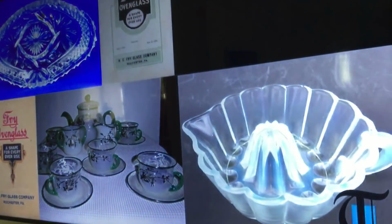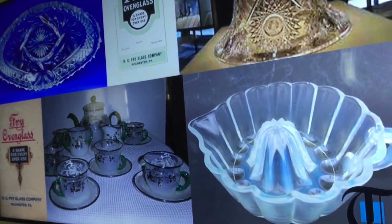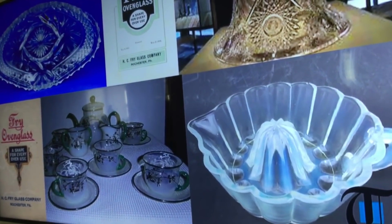At its peak, H.C. Fry Glass employed over 1,000 people in North Rochester. Its products included cut glass, ovenware, tableware, dishware, stone doors, and glass for industrial concerns. The plant also contained its own chemical laboratory and photographic studio.